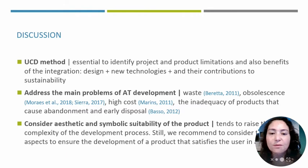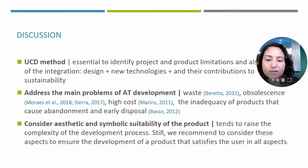It is essential to identify project and product limitations and also the benefits of the integration of design and new technologies plus their contribution to sustainability. The main problems of AT development are waste, obsolescence, high cost, and the inadequacy of products that cause abandonment and early disposal. Considering aesthetic and symbolic sustainability of the product tends to raise the complexity of the development process. Still, we recommend considering these aspects to ensure the development of a product that satisfies the user in all aspects.